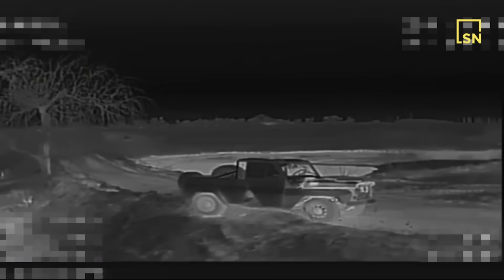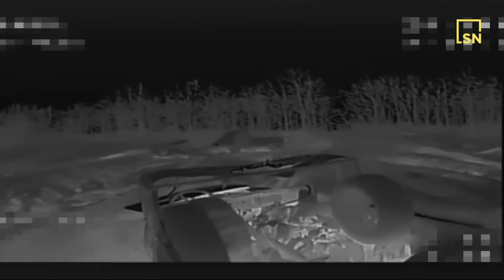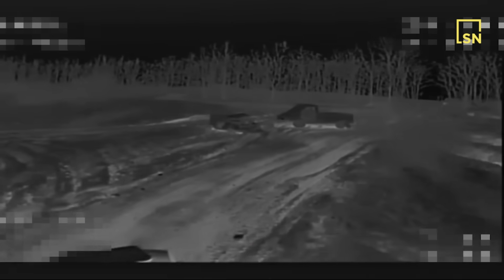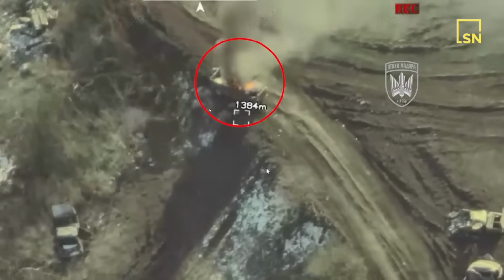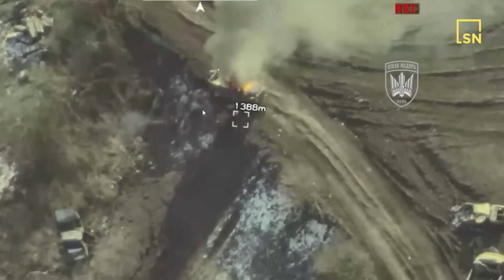At first, the impact is not visible on the external camera, but shortly after the explosion, a different reconnaissance drone gets a clear view of the burnt-out truck on the edge of the cliff. The fire is still burning. This is another blow to enemy logistics.